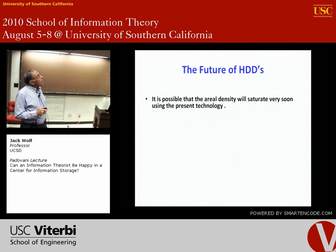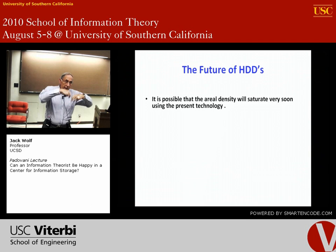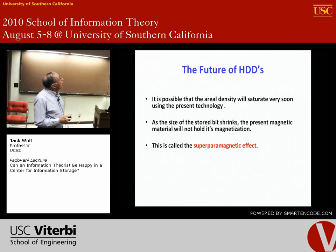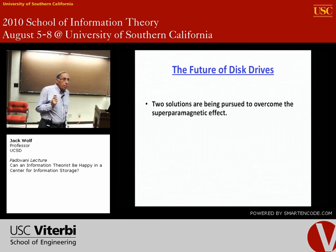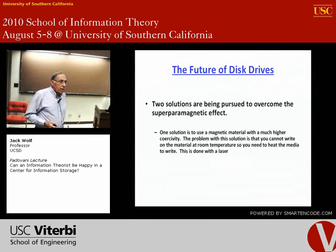The bits are getting smaller and smaller. And as the bits get smaller and smaller, it's harder for them to hold their magnetism. And particularly, neighboring bits interfere with them, and they could collapse. So there's two approaches. OK, I'm going to skip some terminology. The two solutions that are being followed now by the disk drive industry, one is what's called HAMR. And well, let me not try to read that. Let me tell you about it.